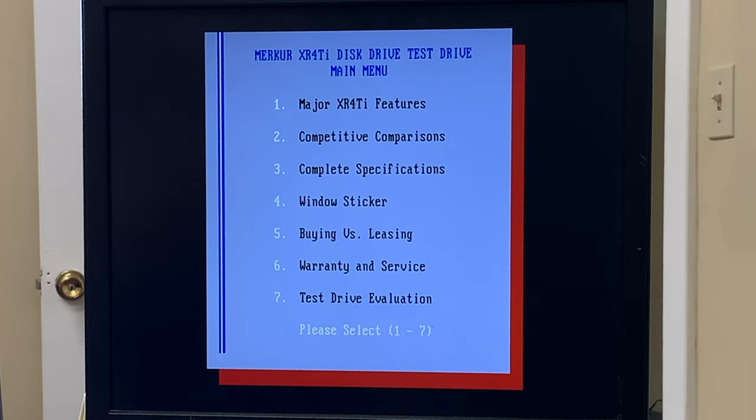All right, it's a lot of lead-up, but hopefully this is going somewhere good. We've got a menu now. And choose a lot of different things. Let's take a look at those major features first.